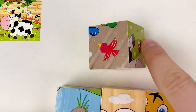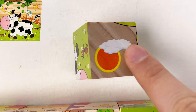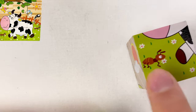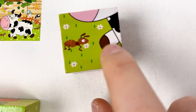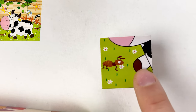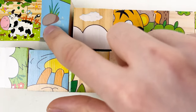And if you see the cow, then please let me know. Please let me know and I'm gonna stop. Should I stop? Okay, so here we have the hand and the cow leg, right? And the cow nose. So what we're gonna do, we're gonna place this here at the moment. And then let's keep searching.